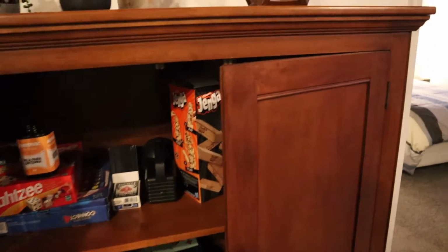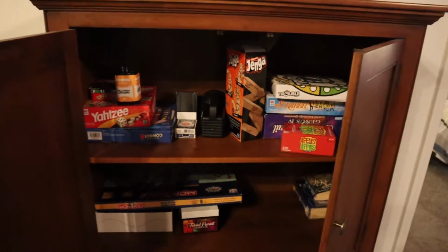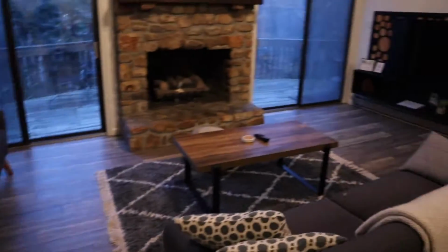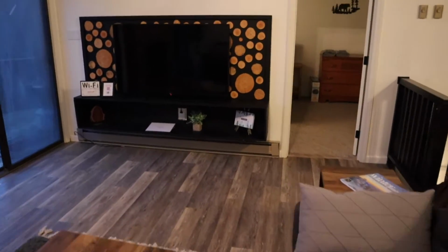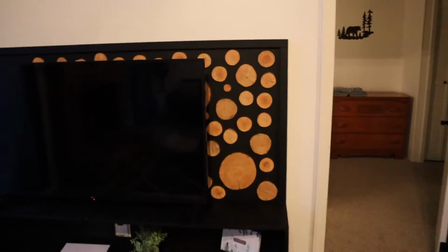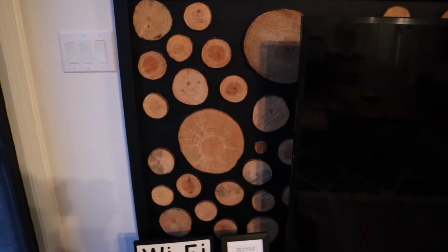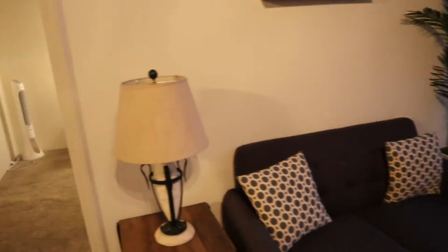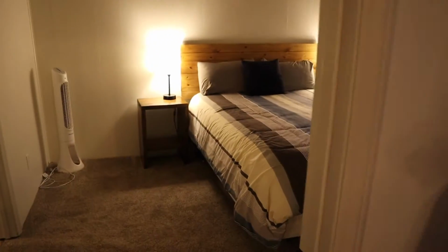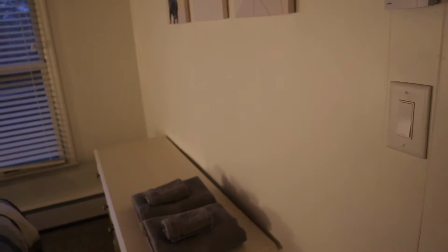They even have different board games and stuff for family night. How cute. The little sitting area. A TV. I'm gonna tell you, honey, this wall right here with this wood is everything. I love that. That's my favorite. Moving along. Bedroom number 1. Nice, toasty and cozy in here.